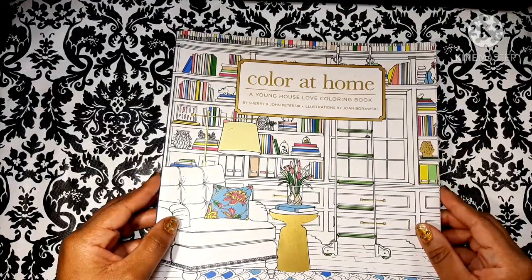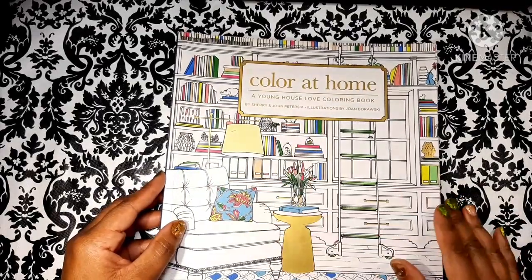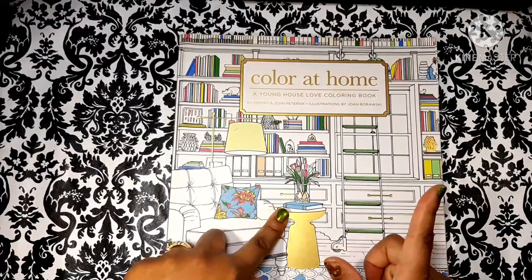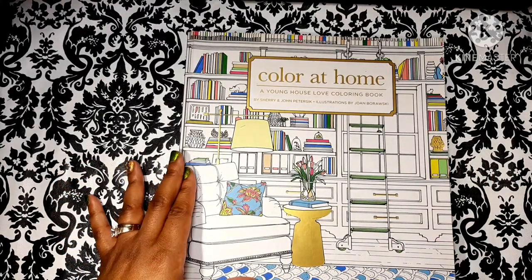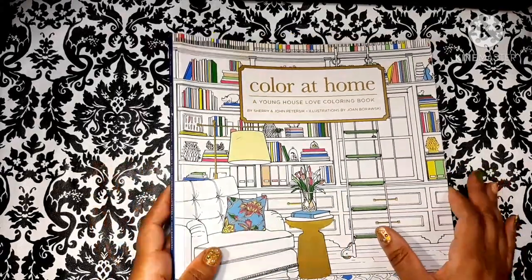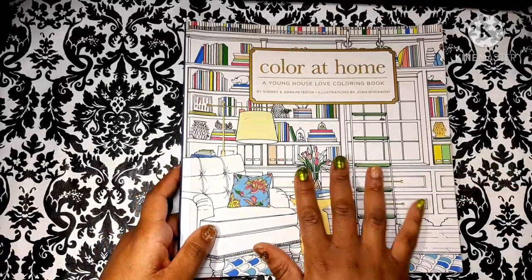The things that I'm most excited about, I'm going to start with them, and that is my order from eBay. I ordered a second and third copy of my favorite coloring book, Color at Home, a Young House Love coloring book. I absolutely love it. I finished a couple pages in here, as you've seen in my finishing pages videos, and I said, okay, I need a couple extra copies because I know I'm going to want to redo some pages. So I got two more copies of this book, three copies in total.